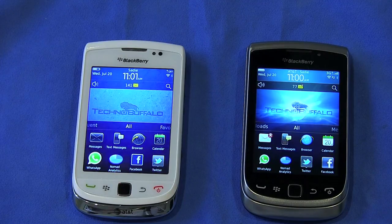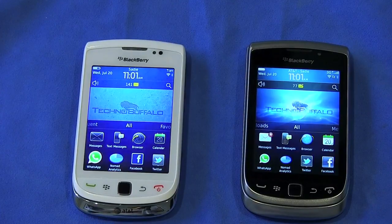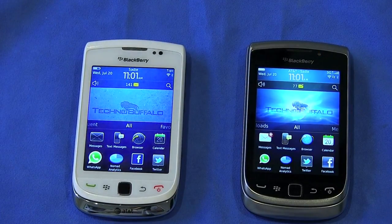I'm not sure if we have NFC technology in the Torch 2. It's been reported that it does. I haven't had a way to test it yet, but I am looking into that. And no hotspot functionality here on the Torch 2. I do want to say that all the tests we're doing here are on a pre-release software build and pre-release hardware, so things might change by the time this finally comes to the market, presumably as an AT&T exclusive.